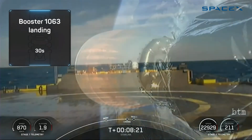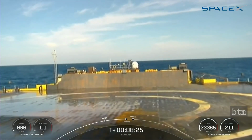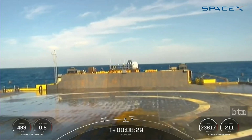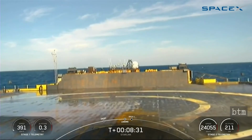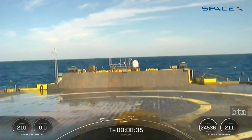Stage 2, FTS is safe. And here's the Stage 1 view, landing burn on our drone ship. We just heard the call out that the Stage 1 landing burn has started. So if we are successful, this will be the 4th time that this booster has successfully landed.